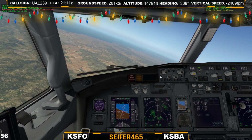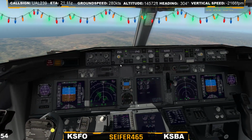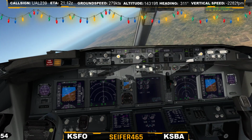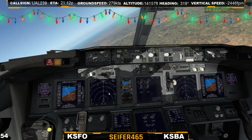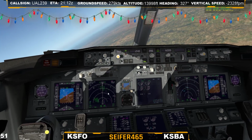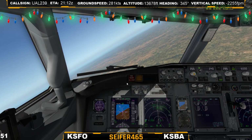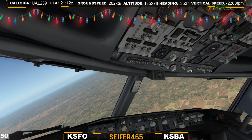Where is it going? What the hell just happened? Why did it... Oh, it's still there. That was really strange. That is really strange that the route disappeared. Oh, you know what? That might be that glitch that everyone was talking about, the magenta line disappearing.